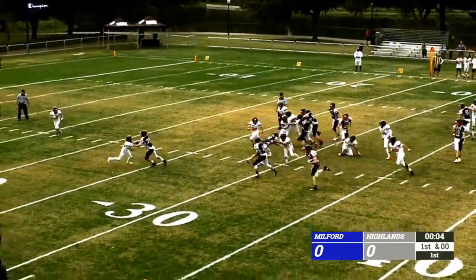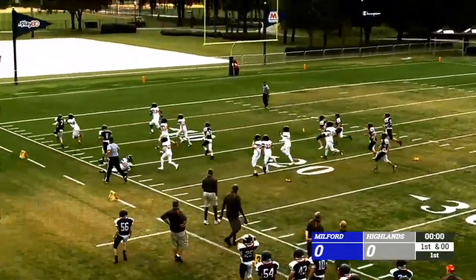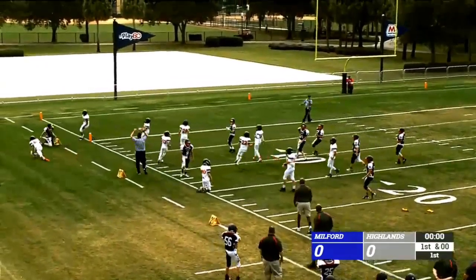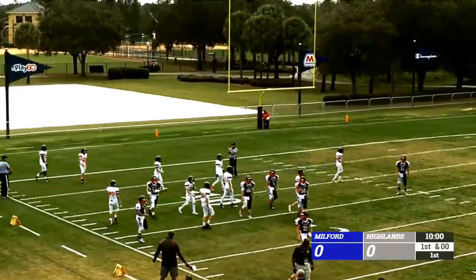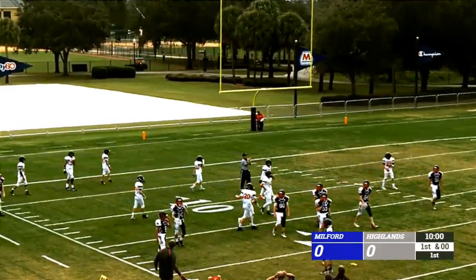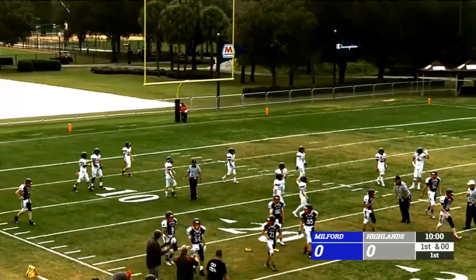Right back to the ground, and he's got running room. He goes to the left side, breaking tackle. Running room. Maybe got stopped at the 1 yard line, but he's smelling the end zone.